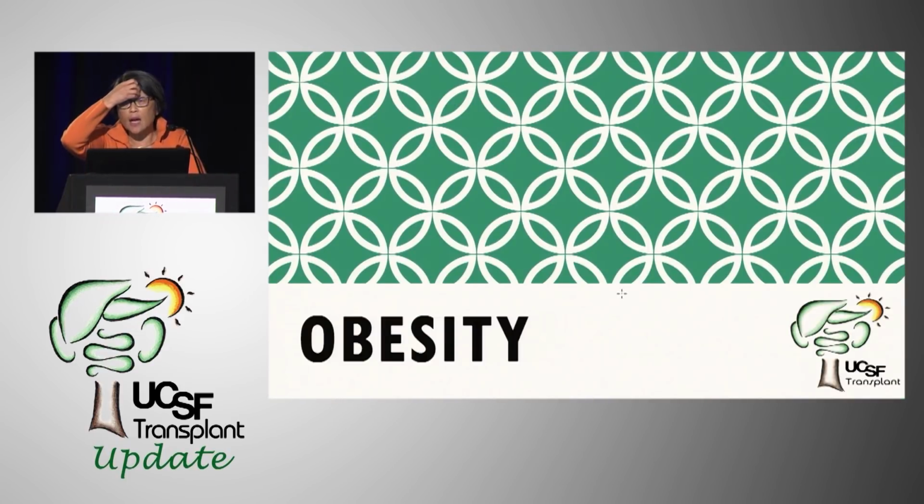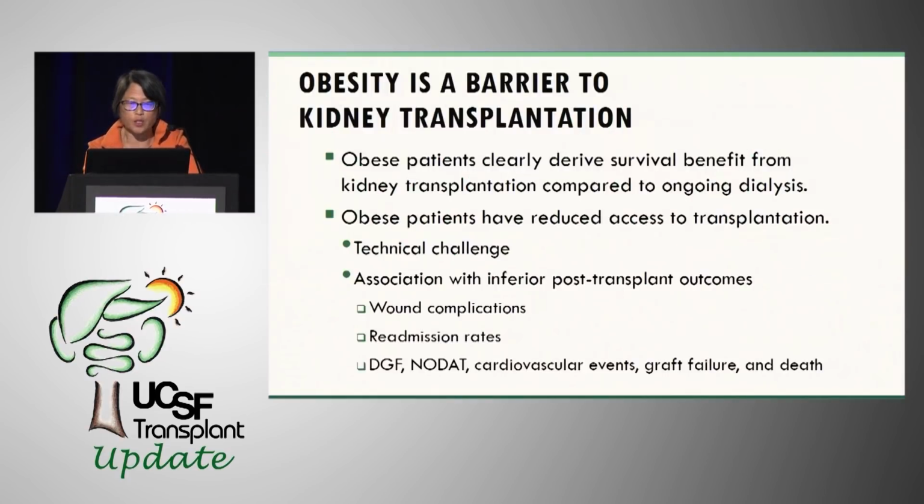A few slides on obesity, and then I'm done. We did the donor, now we're doing the recipient. We all know obesity is a barrier to transplantation. Technically, it's not good. It has inferior outcomes. But we also know from data that obese patients derive survival benefit. It's just that they may not derive as much survival benefit as more straightforward patients.